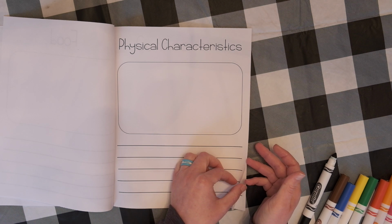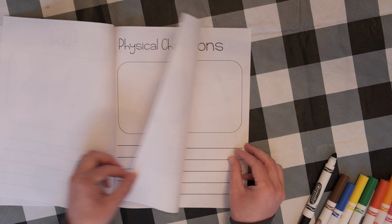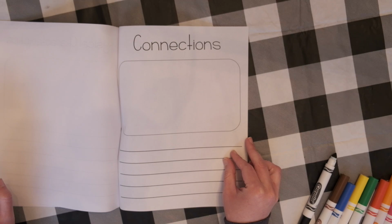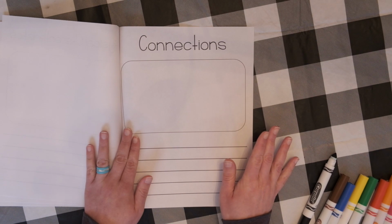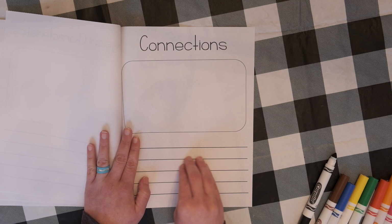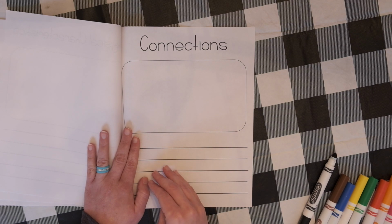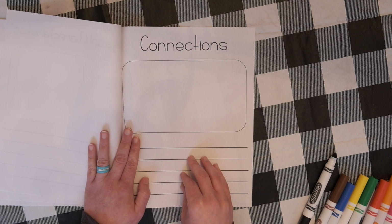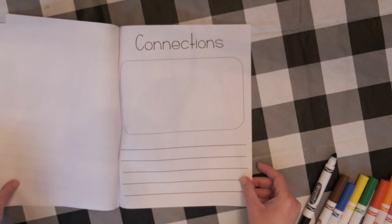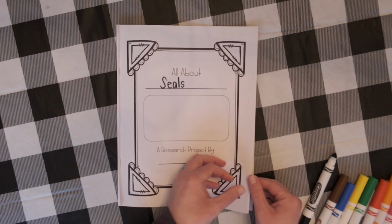So what are some body parts it uses? And the last page is connections, and that's the one that was a little confusing. So the first grade teachers and I decided that on this last page, you can write some cool facts that you didn't include on the other pages, some fun facts, and then you can draw a picture of your animal. And that's it. So let's go back to the habitat page.